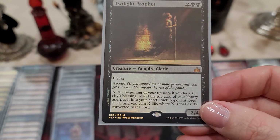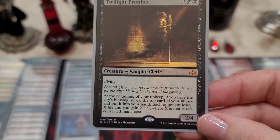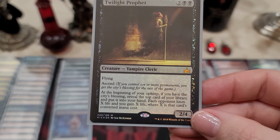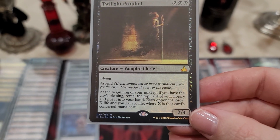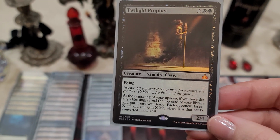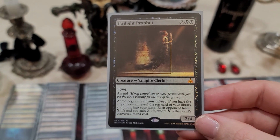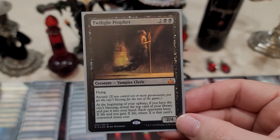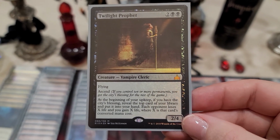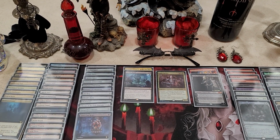Twilight Prophet, it has Ascend. You can kind of see the description of the game mechanic right there. If you control 10 or more permanents, you get the city's blessing for the rest of the game. Now, at the beginning of your upkeep, if you have the city's blessing, reveal the top card of your library and put it into your hand. Each opponent loses X life and you gain X life, where X is that card's converted mana cost. So it's really super good. It gives you some card draw, and it also does damage to your opponents. It's really well put together.